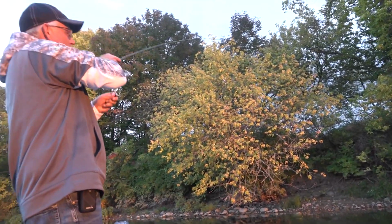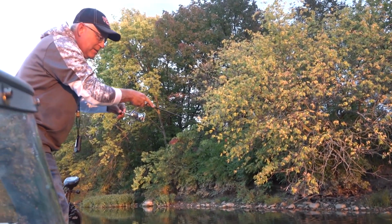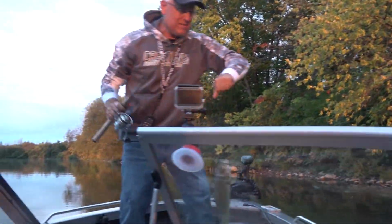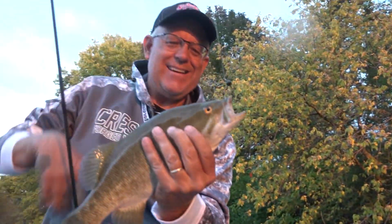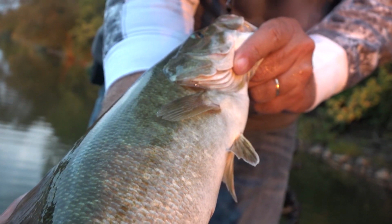My gosh. Ooh, this is a big fish. See these cobblestone rocks? I have no idea. Oh, look at this. Big smallmouth bass. Jumping. Let's get him in. Beautiful here. Oh, lost my worm. Look at this smallmouth bass. That is a beautiful, 16-inch smallie. Super nice fish, healthy.